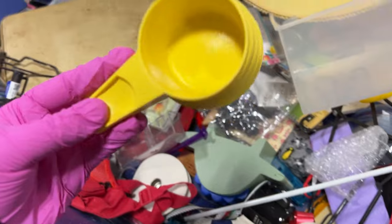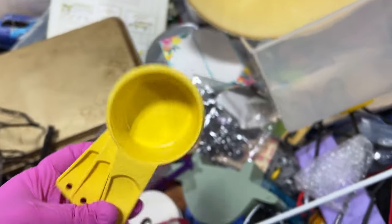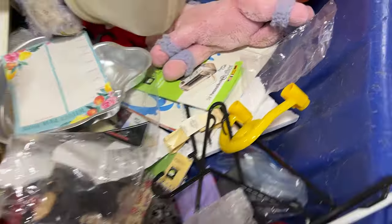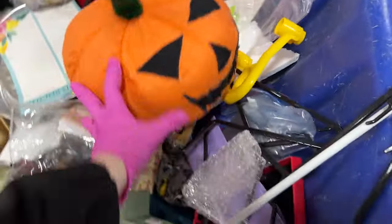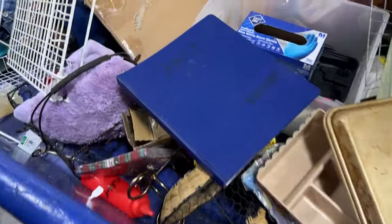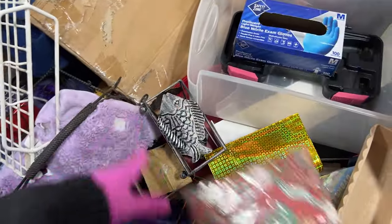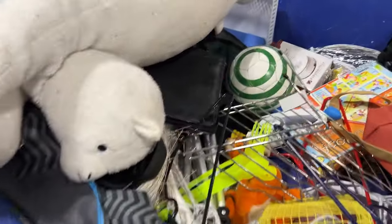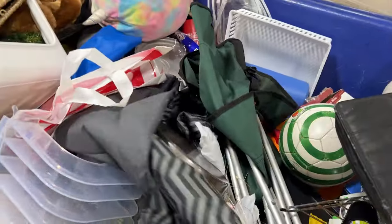Here's some Tupperware measuring cups. Somebody might enjoy those. I'll leave them behind for somebody who would enjoy them. It's a nice pumpkin. Napkins. Oh, there's a lot going on back here. There's a couple of Squishmallows.